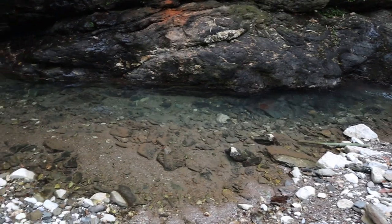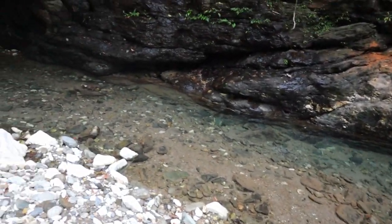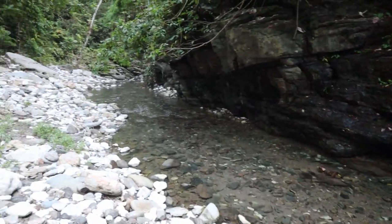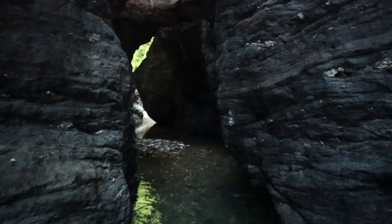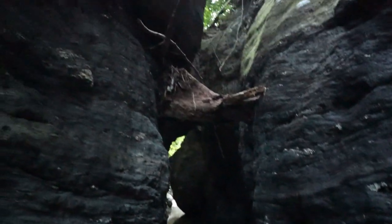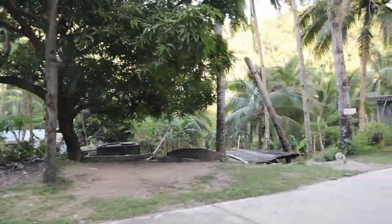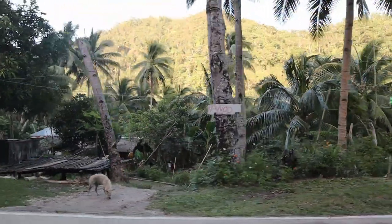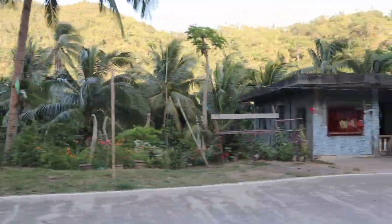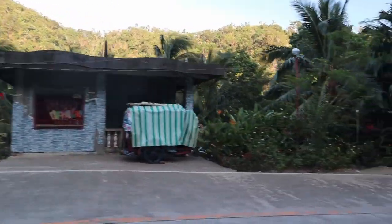And as you're about to see, it just goes on and on, but it gets deep in some spots. This is the really deep bit. I couldn't get through there, guys. This is the entry as well. You go along this road until you see this house and this shop, and literally park your bike there where the dog was and make your way down the hill.